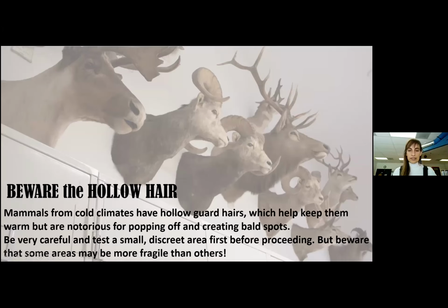And also very important, everyone listen to this, beware of hollow hairs. Mammals that come from cold climates have hollow guard hairs, which help keep them warm in these climates, but they're also notorious for popping off and crunching and creating bald spots. So be very careful if you're treating caribou, reindeer, bighorn sheep, antelope. The hair on their butts is hollow guard hair. So just be very careful when you're treating different animals, especially if it's colder climates, and test on a discrete area first before you proceed. But also be aware that some areas might have different types of hair or might be more fragile than others.